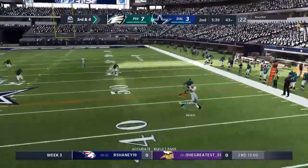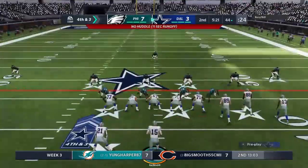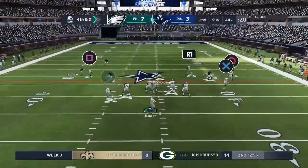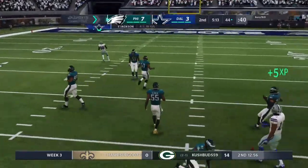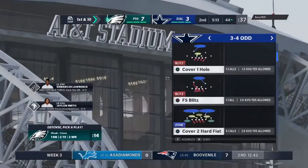Jackson from the shotgun. And they'll get him down about 3 yards short of the first. Good defense holds him to only a yard, and it'll be 4th down of only a yard. They'll indeed go for it with Jackson. And it is incomplete. So certainly an interesting call there to go for it. And it'll be a turnover on downs.